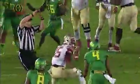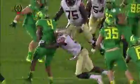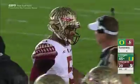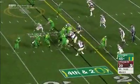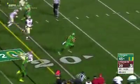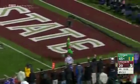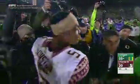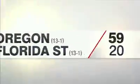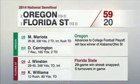I mean, the ball was tipped. That sets up this. Oregon once again driving deep into Florida State territory. Marcus Mariota on 4th down. As Jameis Winston loses his first college game in 27 starts. It's his first loss as a starting quarterback since high school. That was 1,133 days ago. And by the way, I'm looking at our ESPN Stats and Information Twitter feed.